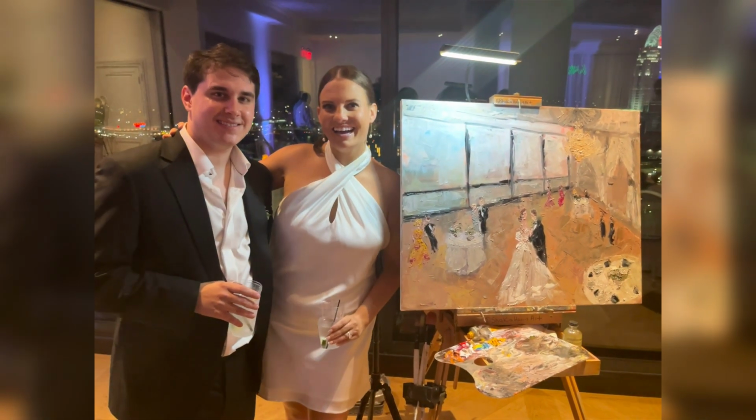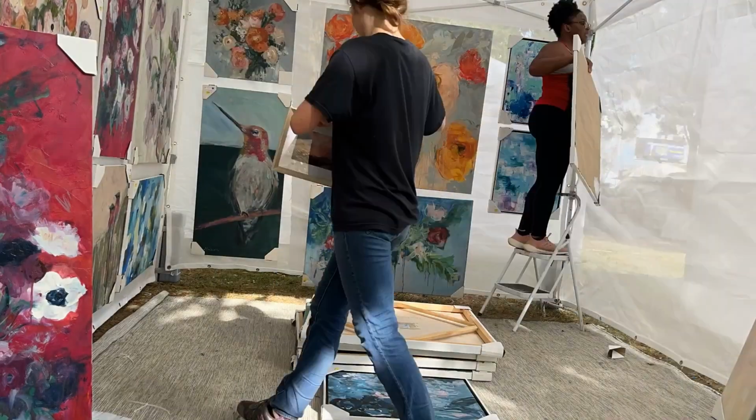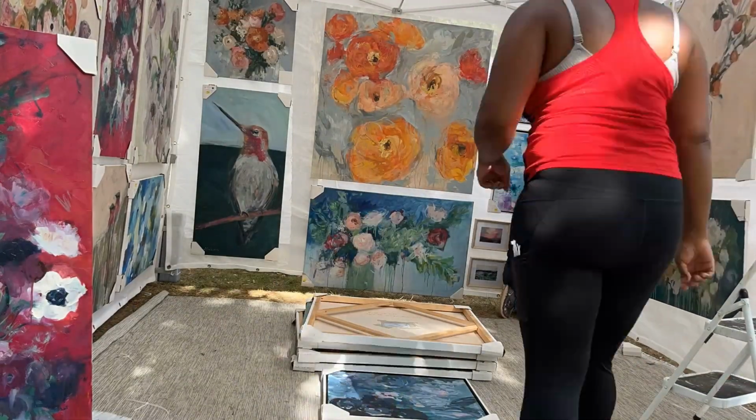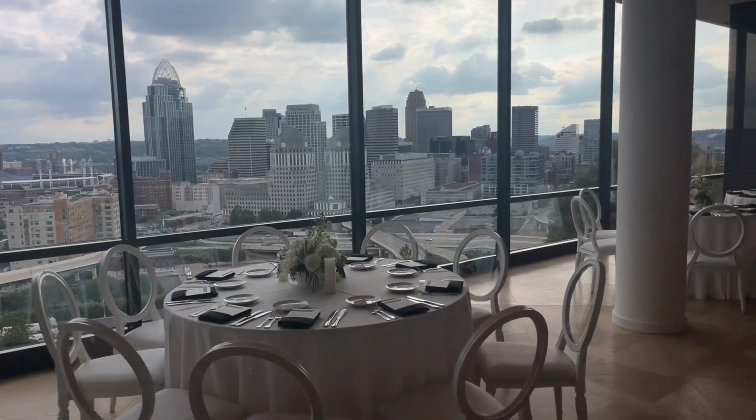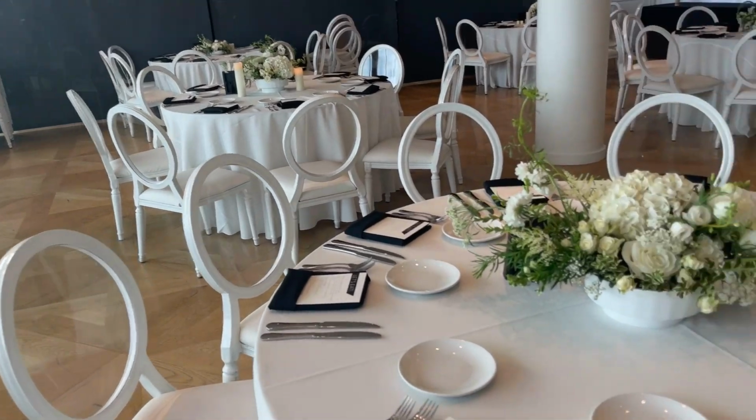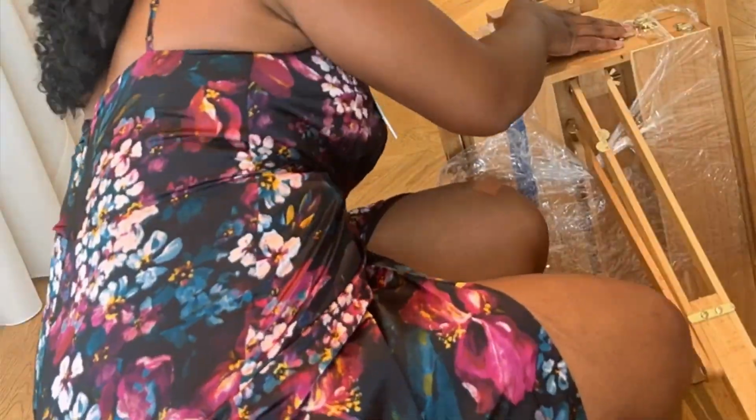Come with me to paint a wedding in downtown Cincinnati. My day actually started in Louisville, Kentucky with an art festival, and then I quickly got on the road and headed to my destination. Katie and Watts got married at a venue called The View at Mount Adams. It's this really beautiful, elegant setting. So of course, a live painter was perfect for this event.